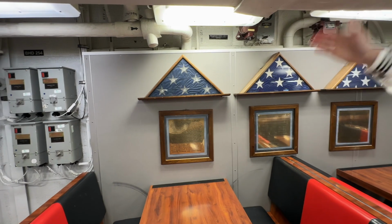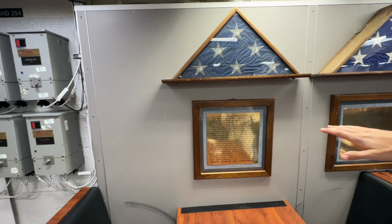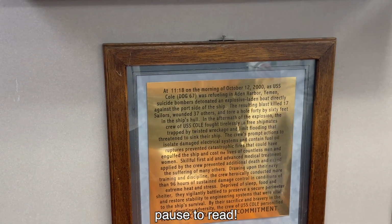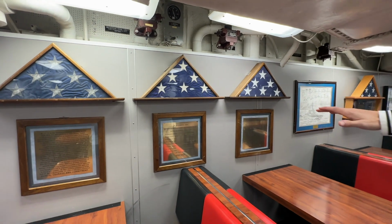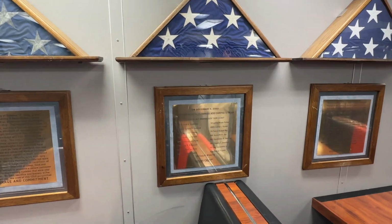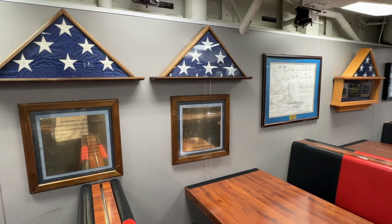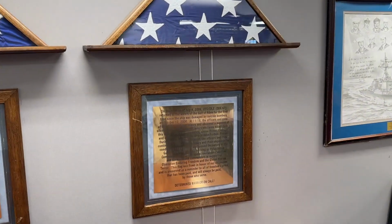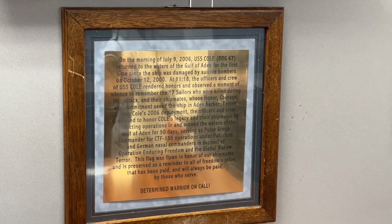So this was the flag that was flown the day of the bombing. As you see here, it's going to give you the whole spiel, what happened. Flag that's draped over the caskets of all of our fallen shipmates. And then on July 9th of 2006, this is the flag that we flew on our return to Aden. It's kind of like our little, hey, we're back, you know.